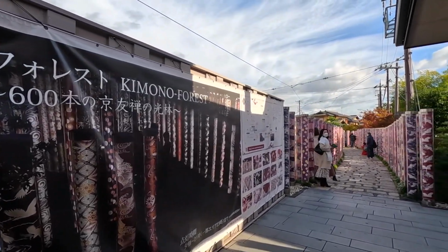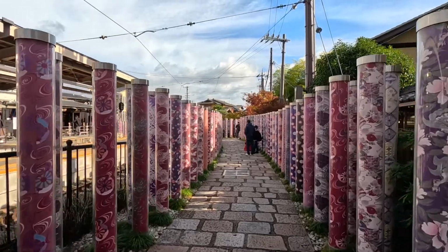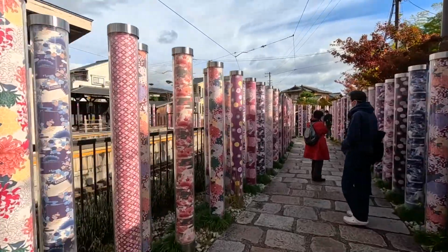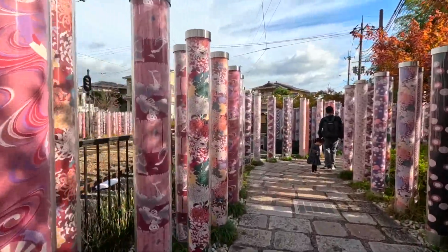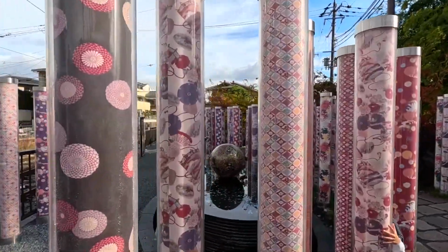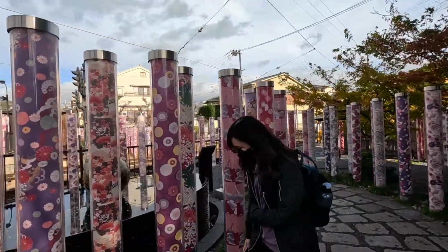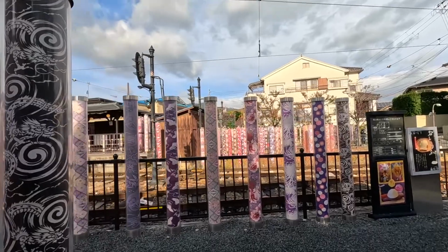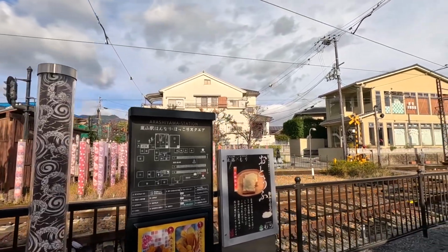And this is right next to Saga-Arashiyama Station. And also there is something called romantic train that you can take. It takes you to another destination, but along the way they said it's a very, very beautiful view that you can enjoy along the way on that train. It's called the romantic train, if I'm not mistaken, and I think it leaves from over there. And this area is called Arashiyama Station.